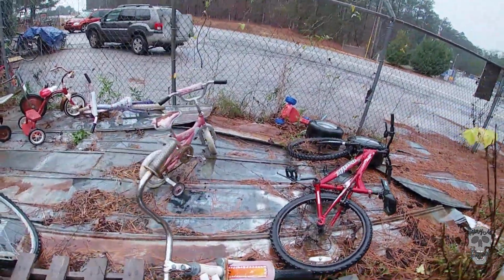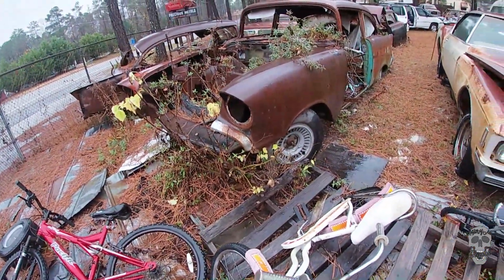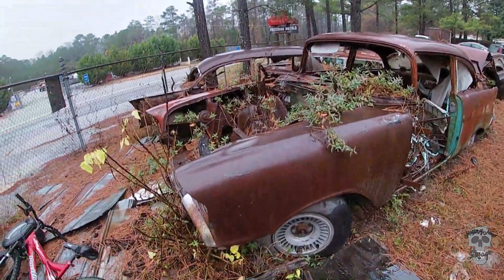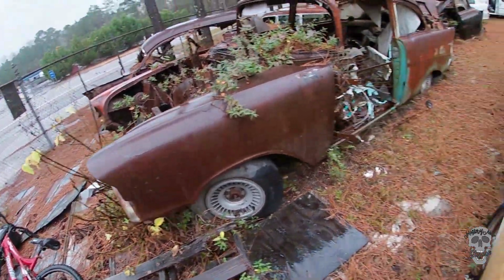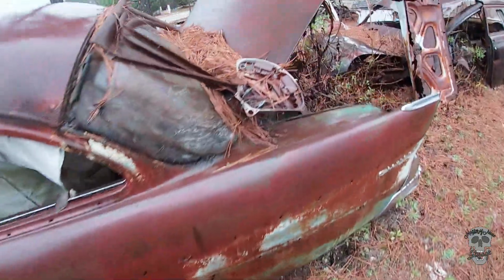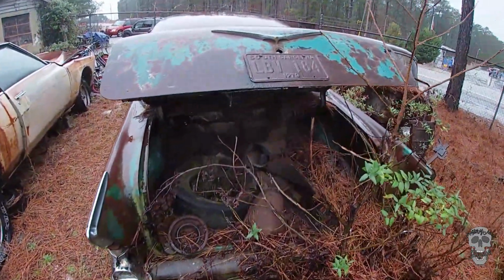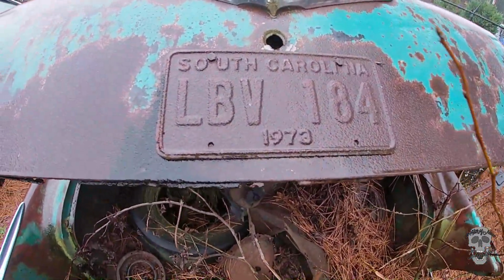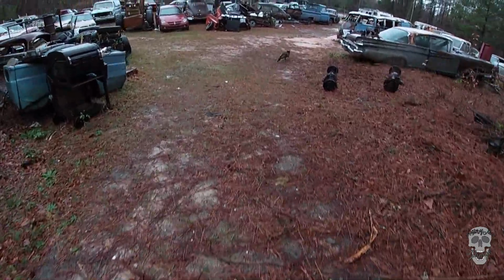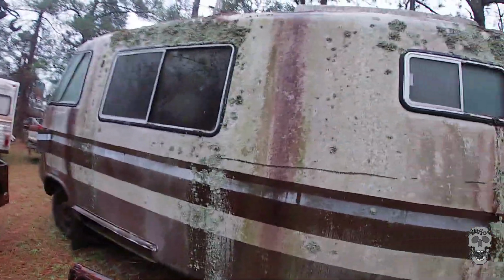I think this is a 57 Bel Air, I believe. Pretty cool. Look, even got a plate from 73. It's pretty neat. You know, got an old moldy camper. That's pretty cool.